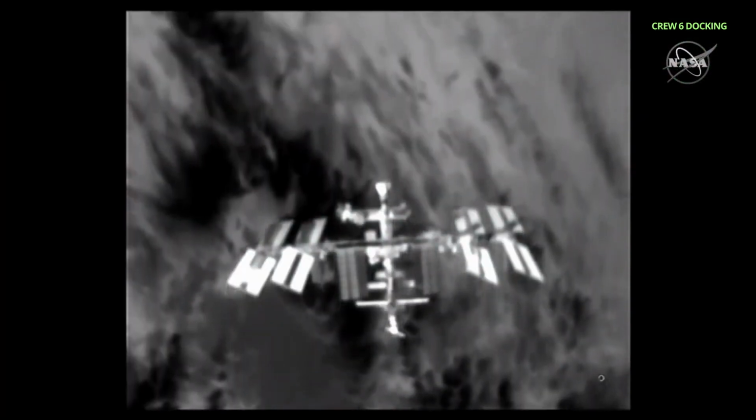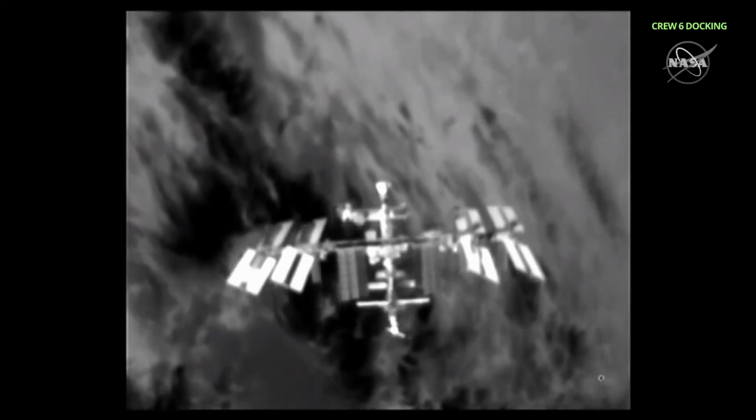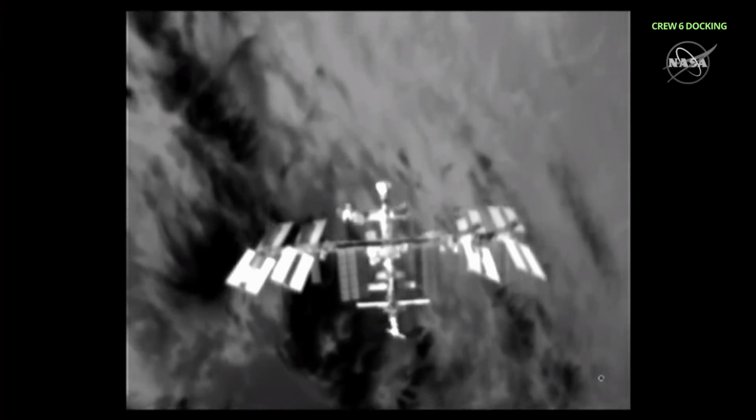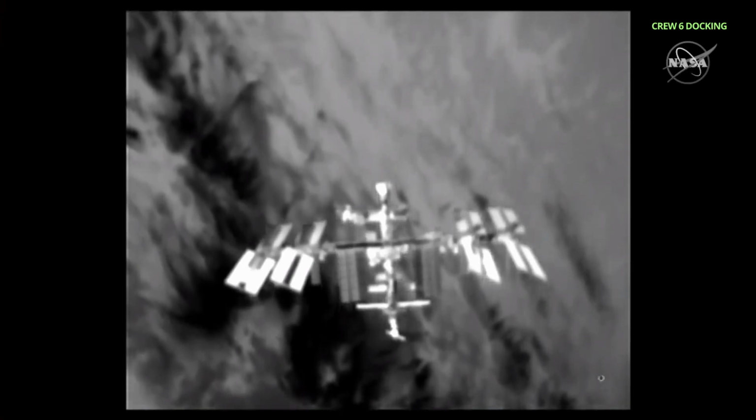And this is the live view from Dragon Endeavour. That forward camera, as we make our way, you can see very close. Dragon SpaceX on the big loop. Approach 1 and soft capture ring extension will begin shortly. Dragon will continue to approach to waypoint 2. You can see those thruster firings now.